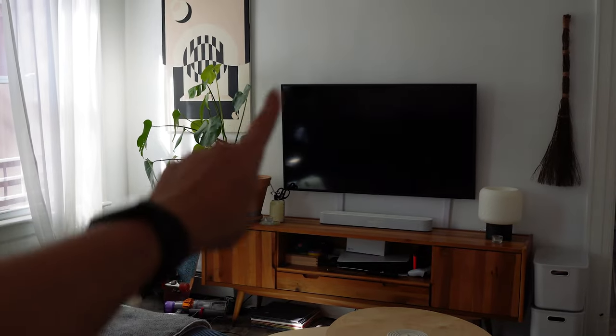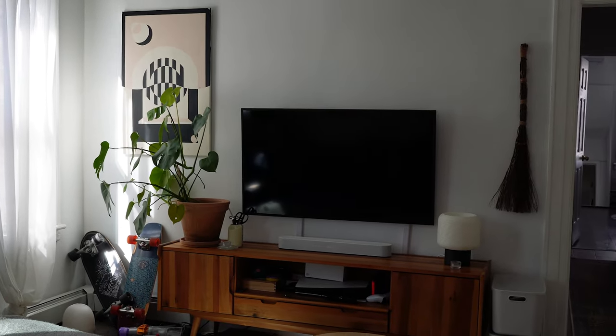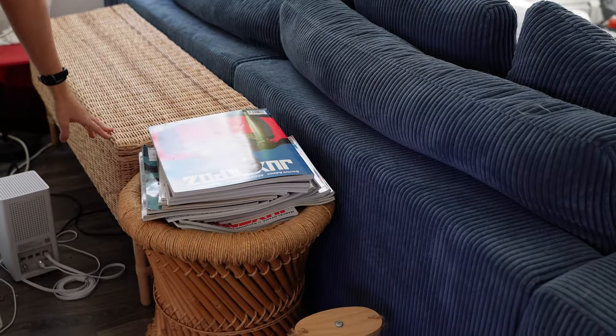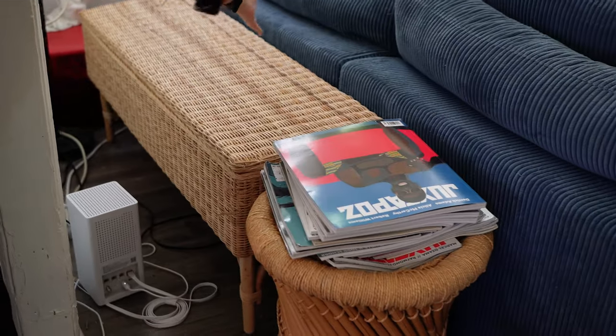Oh, that painting right here, that's Alex's painting. You'll see his work throughout the apartment today. He's smiling. This is a storage bench we got from IKEA. I keep a lot of our holiday decor in here, like Halloween, random blankets, random stuff.